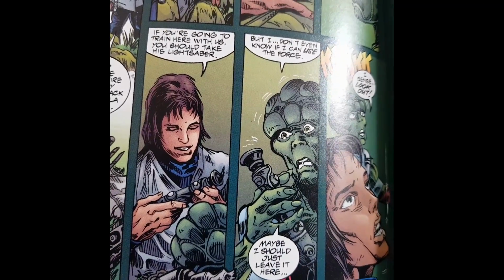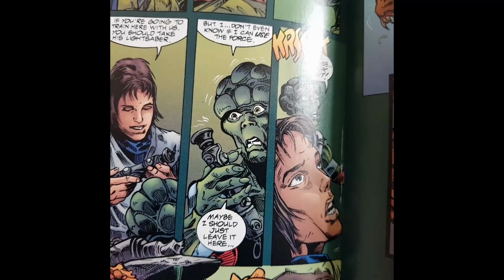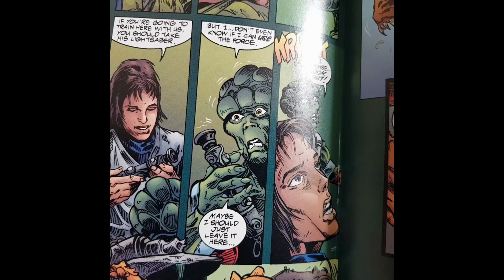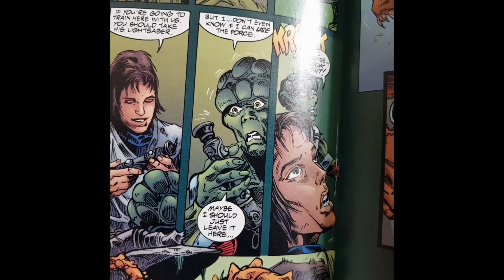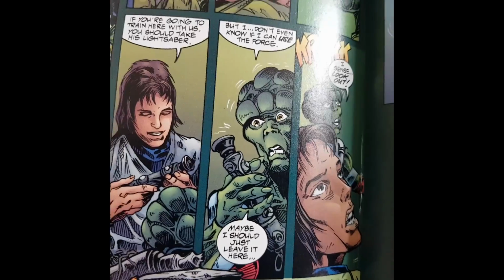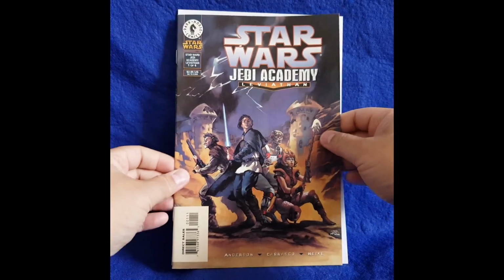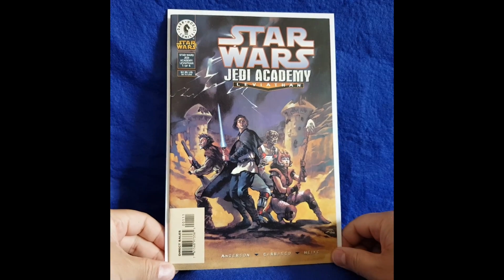So he's basically a male Kominite who is a clone of his predecessor, and he's come to this planet because his predecessor passed away, and this little particular scene here is him picking up his predecessor's lightsaber. So that's definitely one to keep an eye out for.